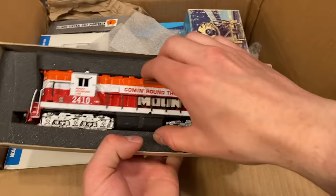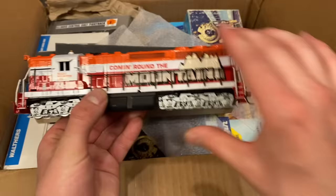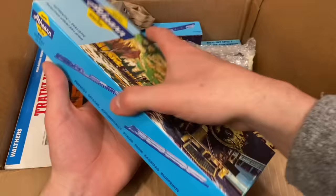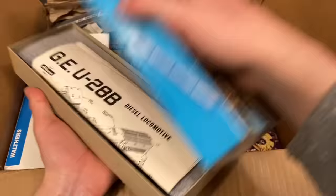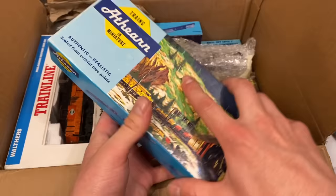Oh, wow, look at that. It's a Tyco Coming Around the Mountain locomotive. Oh no, this is not a Tyco, it's got an Atlas drive. Wow, that's pretty darn cool. I've wanted one of these for a long time. I love the paint scheme, it's just terrific. There's the Illinois Central U-boat, pretty sharp looking locomotive there.